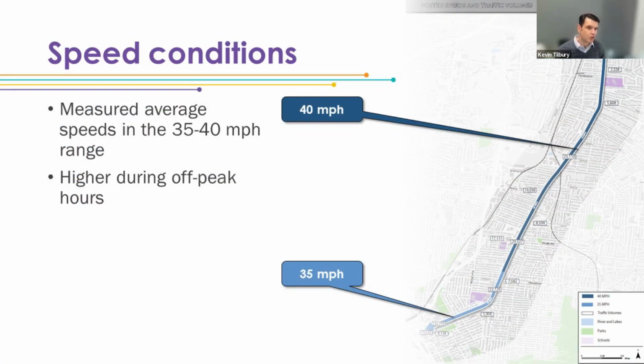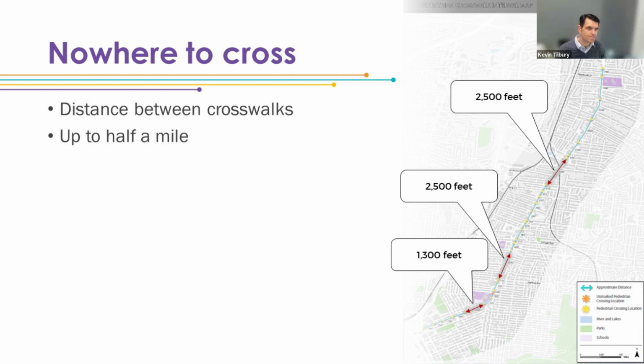So right now, the corridor is posted for 35 and 40 miles an hour, and we're seeing that in the speeds, that the average speeds have been measured in the 30 to 45 mile an hour range, and that it tends to be higher during the off-peak periods when there's less congestion. And if you recall that previous graph I showed you, you want to try and get below 30 miles an hour to create a safe Gallatin Pike and Main Street.